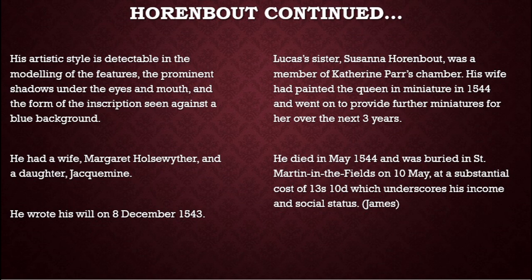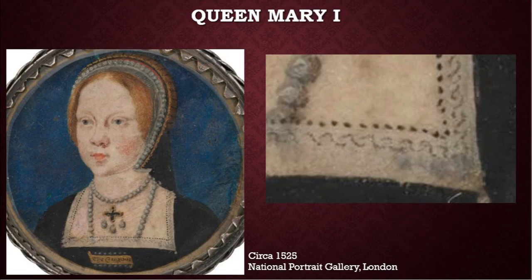This is a miniature portrait of Queen Mary. At the time, she was Princess Mary, and the inscription at the bottom of the portrait says the Emperor, Princess Mary, and the Holy Roman Emperor Charles V were betrothed in 1522. In 1525, the engagement was broken off. That same year, she was declared the Princess of Wales.